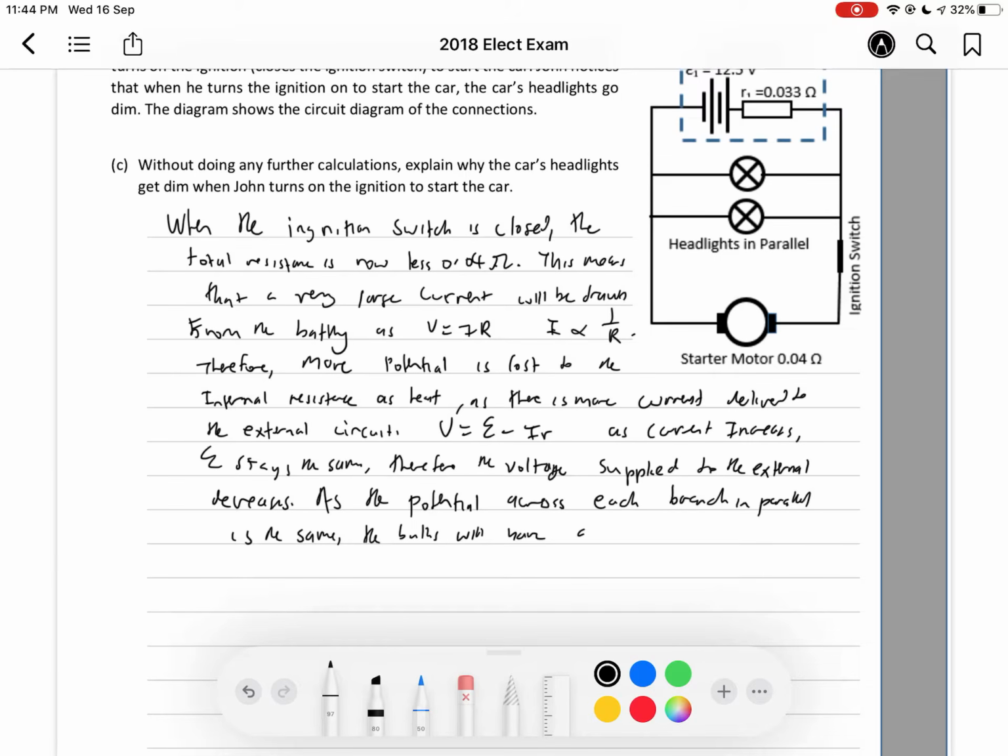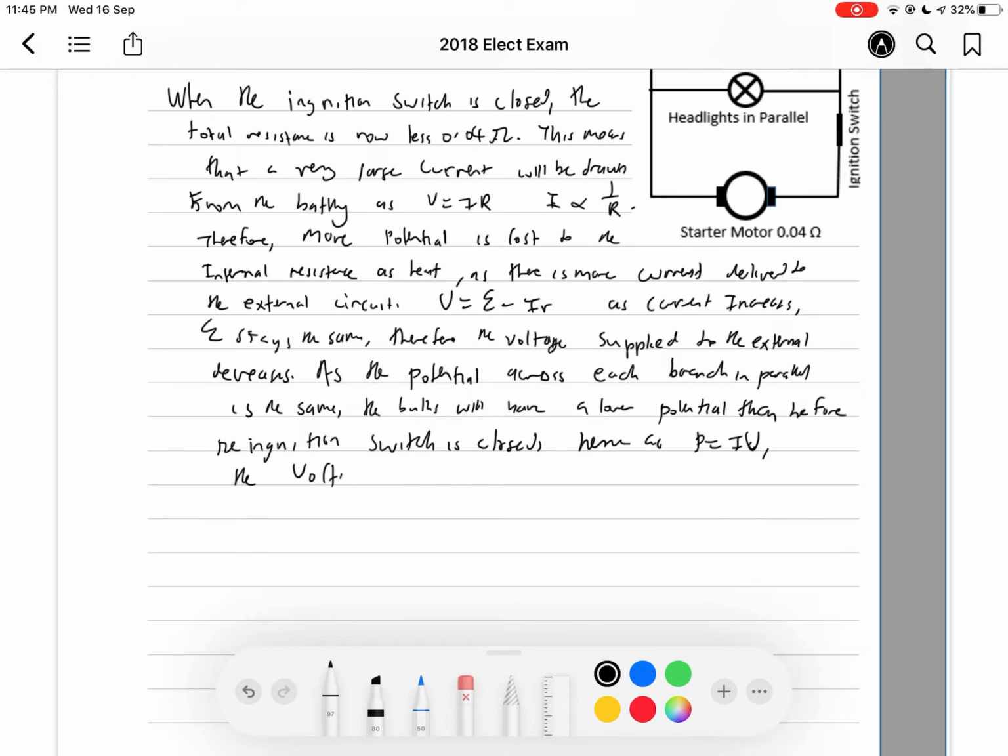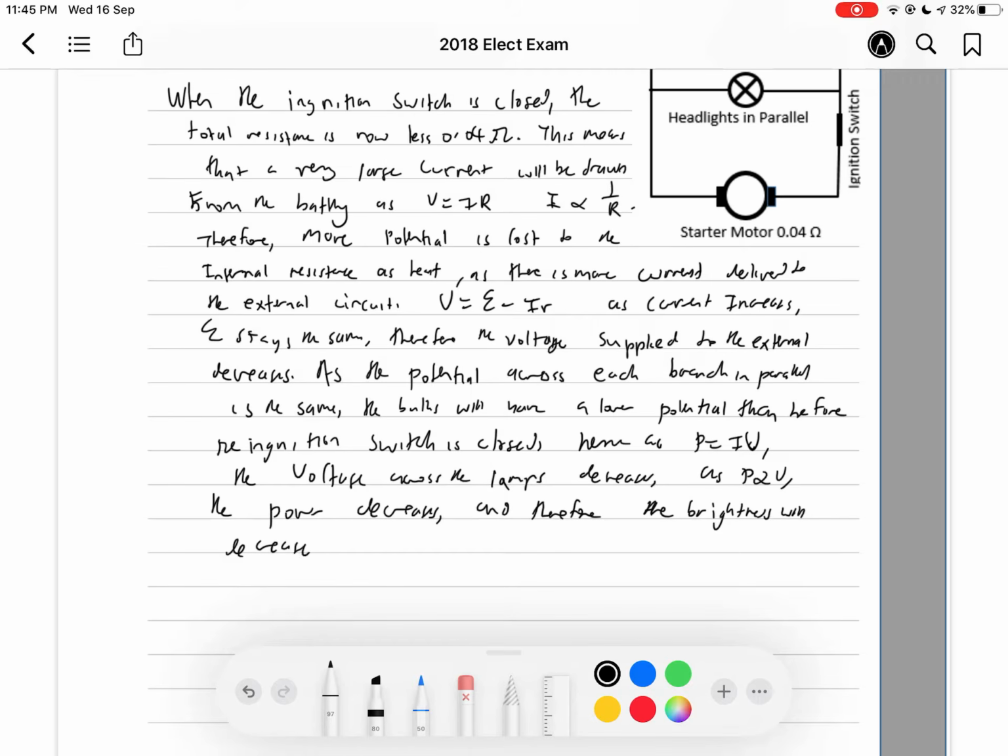So you can say that the bulbs will have a lower potential than before the ignition switch was closed. And you can link that to P equals IV, so as P is proportional to V, the power decreases, and therefore the brightness will decrease. And you can link that to the bulbs going dim. So bulbs go dim.